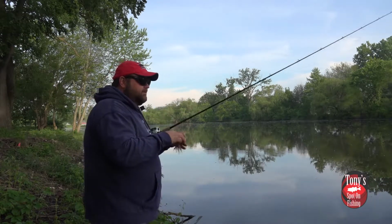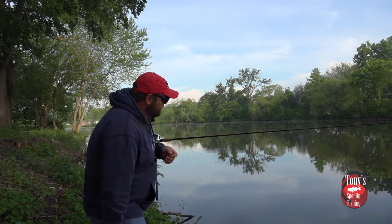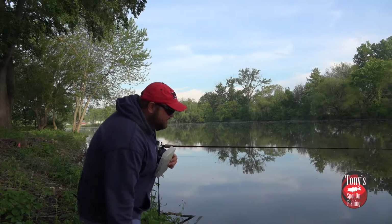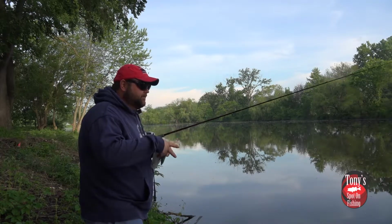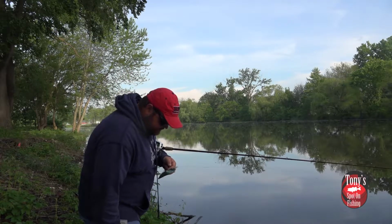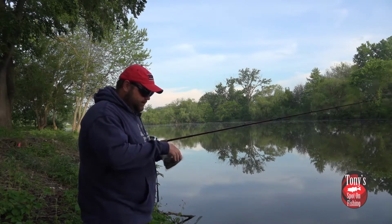You know, there's a big difference between a chatterbait and a spinnerbait. Chatterbaits are very high in vibration. And a lot of times when these fish are kind of neutral in aggression, that vibration off of a chatterbait can really trigger a lot more strikes.